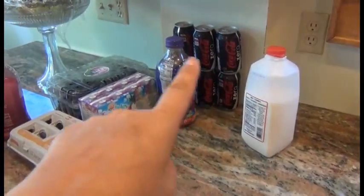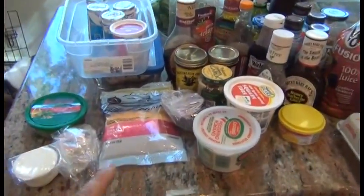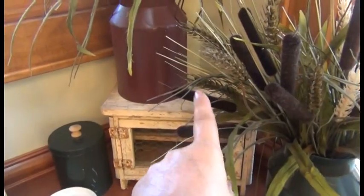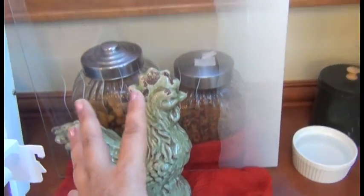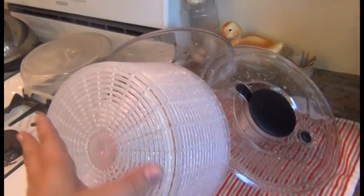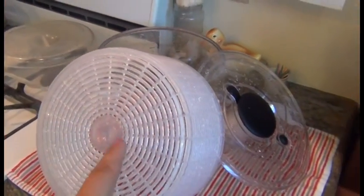Quick recap, all of this is what I'm keeping and putting back in the fridge, and I just washed the tall glass, and I'm letting it dry, and I put it on the towel with one of my decorative items that was right here as a weight, because I really don't want it to slide off and break. That's the only large surface we have in the fridge. And then I washed the salad spinner by hand and spared you the sight of the contents.